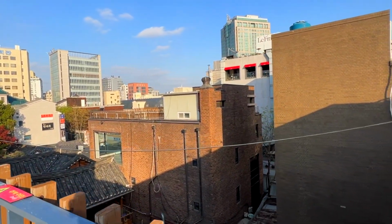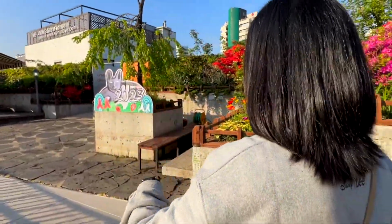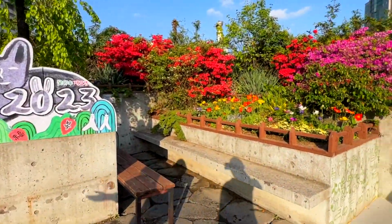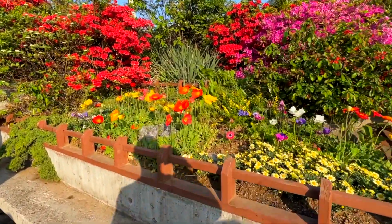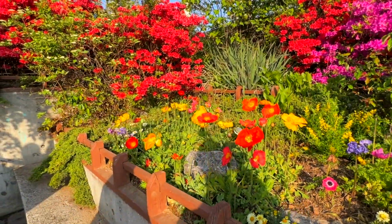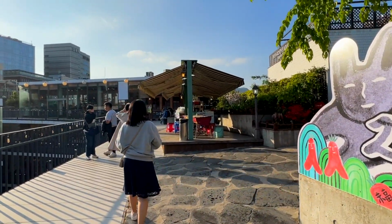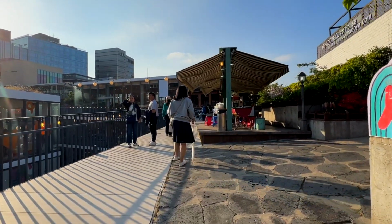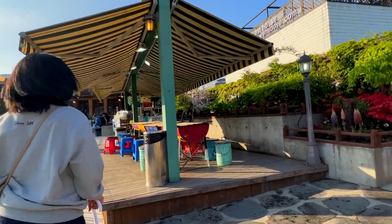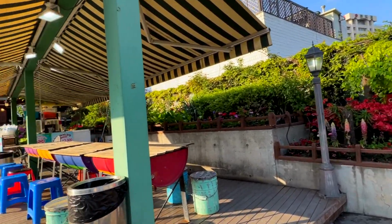And this is the view. The top of this open air mall. Oh, what is this there? It's like fresh. Yeah, it's fresh. It's open. Beautiful. Hey. Is it a cafe? It is, sure. Come in.